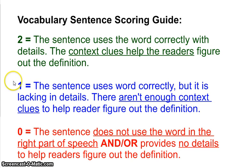A 1-point sentence means the sentence uses the word correctly, but it's lacking detail. It might be maybe a 3 or 4 word sentence that doesn't really show the definition of the word. It just uses the definition properly, but it's lacking in detail to help your readers kind of see the definition. And a 0 is the sentence does not use the word in the correct part of speech, and or provides no detail to help the reader figure out the definition.